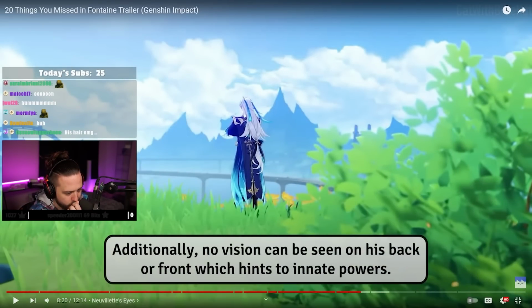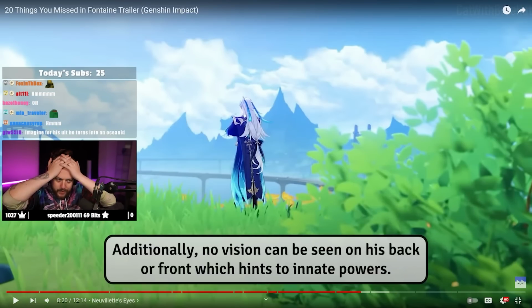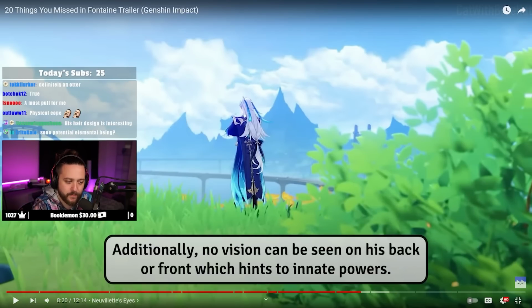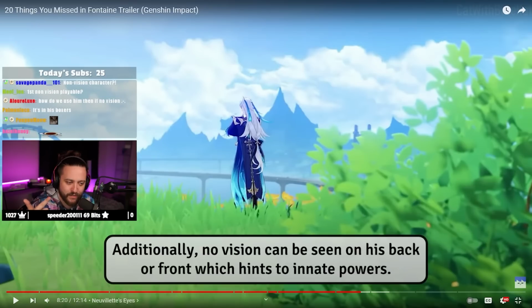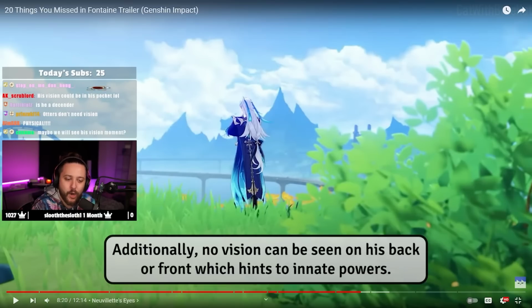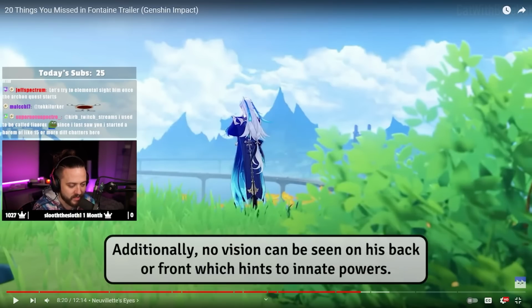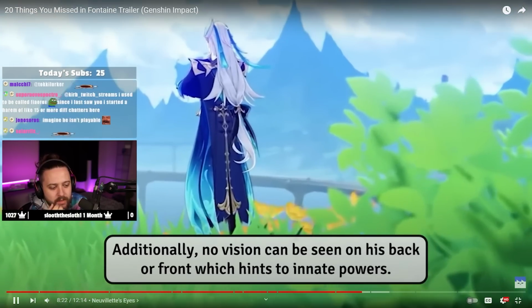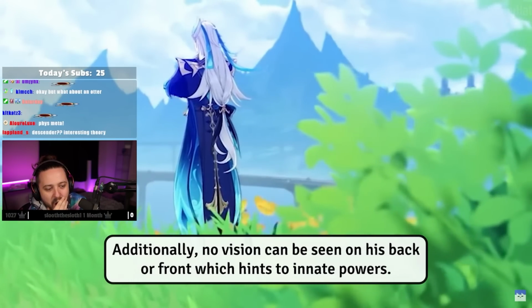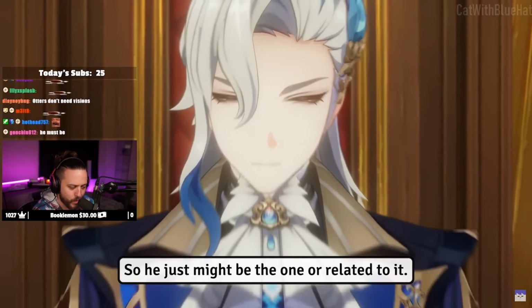Additionally, no vision can be seen on his back or front, which hints to innate powers. How did I not notice that? Wait, he has no vision, at least that we can see right now. I'm going to say 2 things. Number 1, the Oceanid, Vishap, Dragon Sovereign is looking much more possible than nothing at all. Number 2, if they don't make him playable because he doesn't have a vision, I might take a 6-month break from this game. That's not cap. So it just might be the one or related to it.